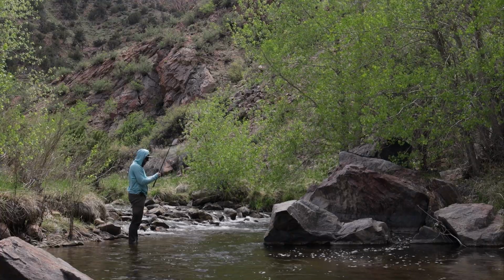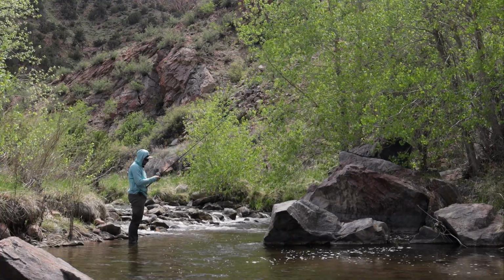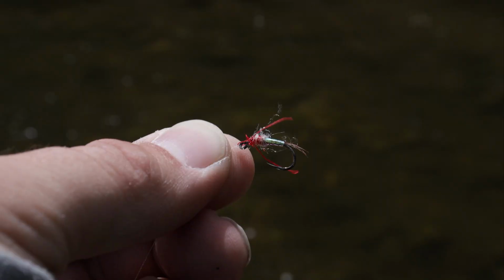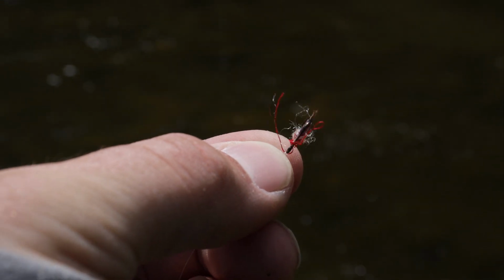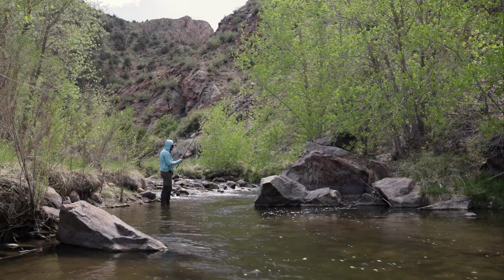Wow, I have never seen that before. I definitely hit it up against that rock when I cast in, and the tungsten bead just shattered and broke right off. Flies falling apart. That has never ever happened. All right, let's get a new Rainbow Warrior on. We're gonna stick with it, I think. It's been working for us.